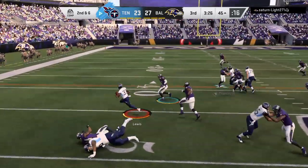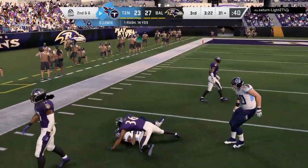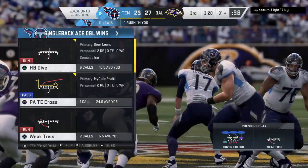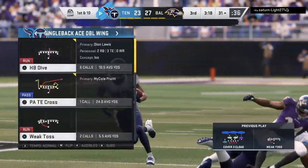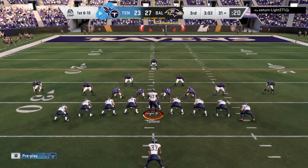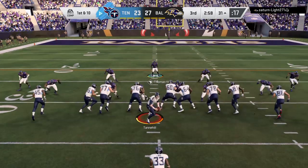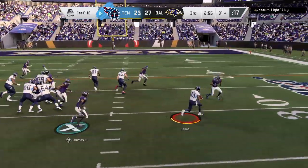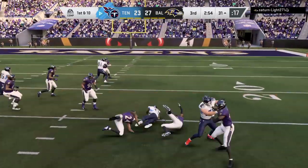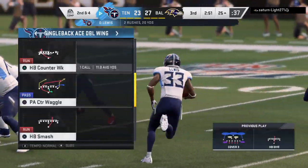Now a carry for the shifty Dion Lewis. And he gets it inside the 35 and just shy of the 30. The Titans get 14 yards there and move the chains as well. You can just kind of sense the momentum turning here. It's 1st and 10. They'll stay with Lewis here on first down. He'll be dropped at the 25 after a gain of 6.